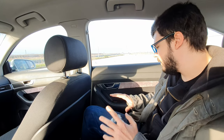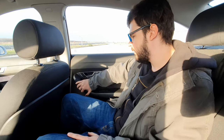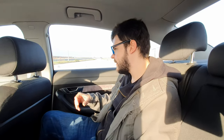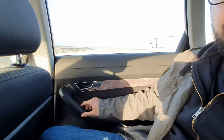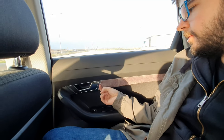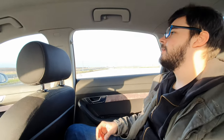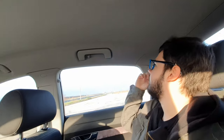Now, the seating position. The handle is really nice, it comes nice in the hand. Chrome trim, everything in the front is chrome trimmed. Yeah, and those are the trims that I talked about. The velvet touches really make quite an impact. Handles, side airbags, and whatnot.